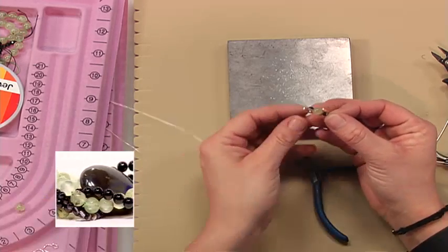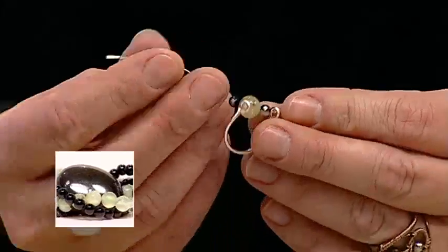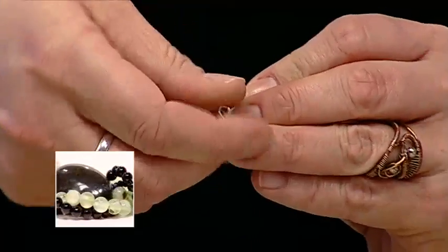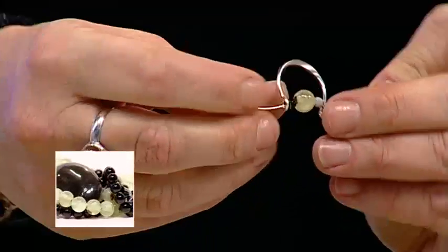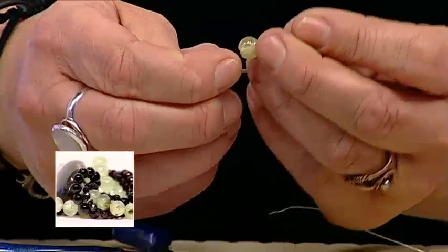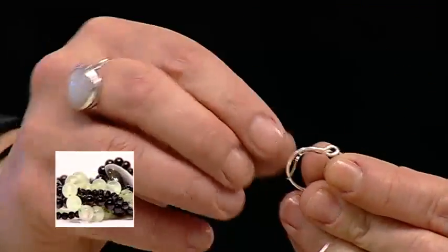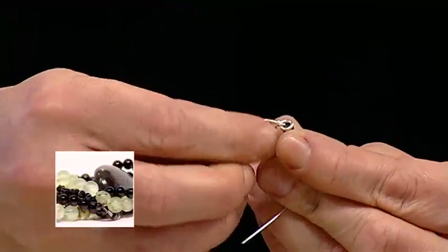So now what you need to do is thread one of your wires through the one loop and the other through the other and pull it in. And pull it. And there you go, you've got your wires going through. And now it's a case of taking one side, wrapping firmly around the shank a few times.